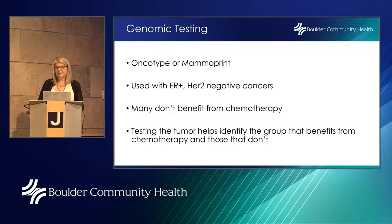So again, this is getting back to the growing recognition that just because a cancer might be large or have lymph node involvement, it doesn't mean that it's more aggressive than a smaller cancer that may be lymph node negative.